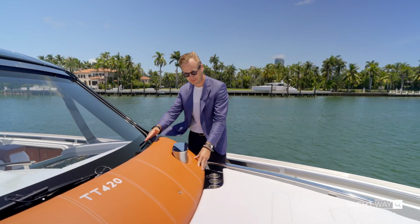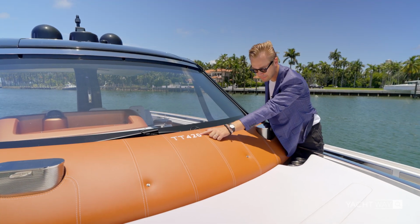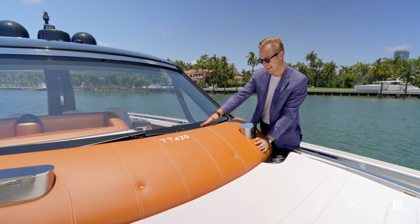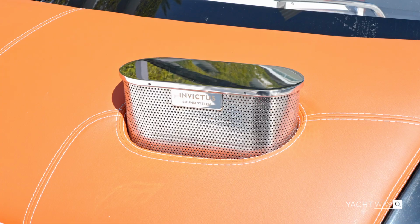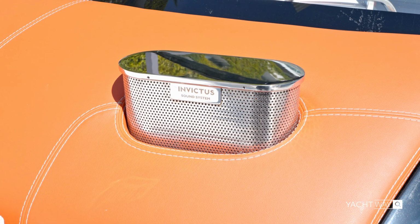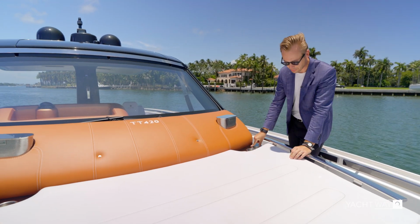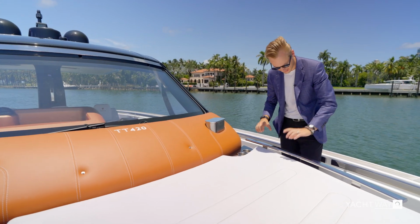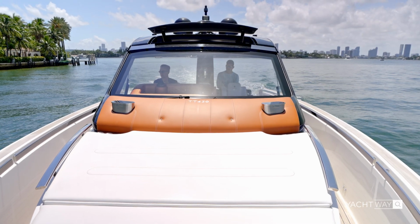The leather panel comes all the way to the top, which is neat because it has two functions to it. Well, maybe three. One of them is it has the model name written right here, and it has windshield wipers hidden underneath, tucked away, so you don't see them when you don't need to. And it also has very nice speakers. I don't think I've ever seen speakers that are so nicely integrated into the leather cushions. And of course, three cup holders on either side, giving you six cup holders just at the bow. Again, nice grab rail over here, so if you want to hold yourself as you're cruising around, you can easily do that. And a sunbed easily fits two people.